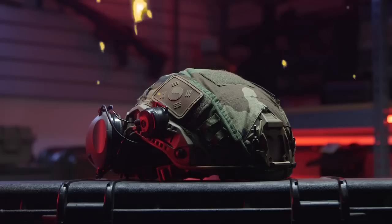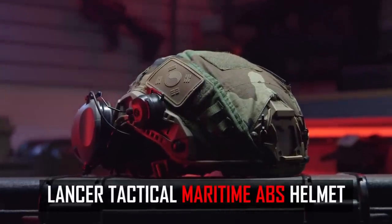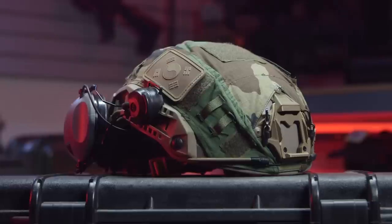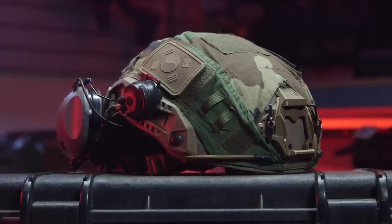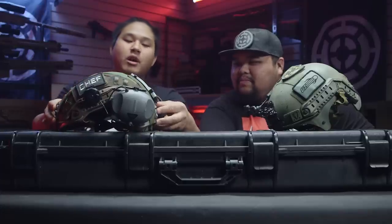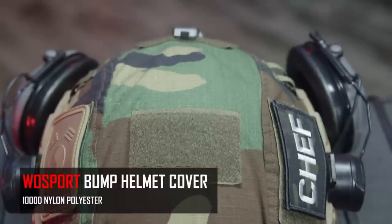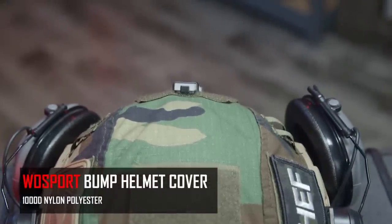Now I'm going to go ahead and talk about the helmet that I'm running right now. I am running a Lancer Tactical Maritime helmet. It's pretty much like those FAST helmets, the ones that look like bike helmets with the little holes on the side. Everyone and their grandma has one. But yeah, that is a helmet underneath, and I am running a woodland helmet cover right now. Sometimes I wear a multi-cam one depending on what outfit I'm running. Currently I'm running woodland.